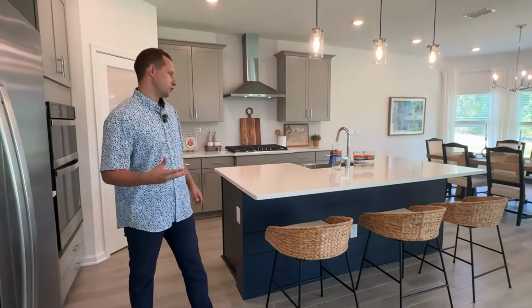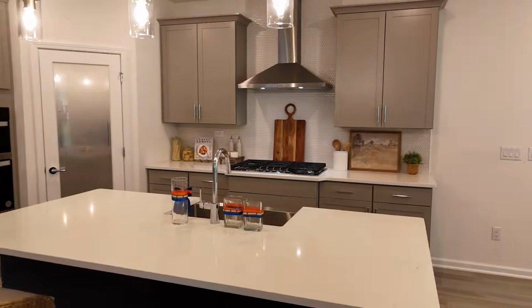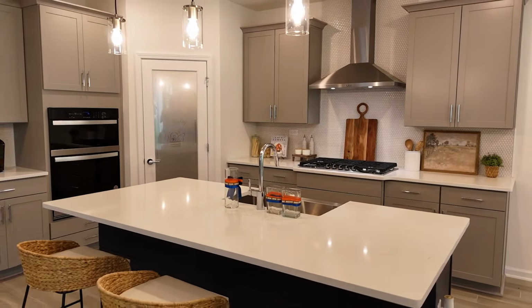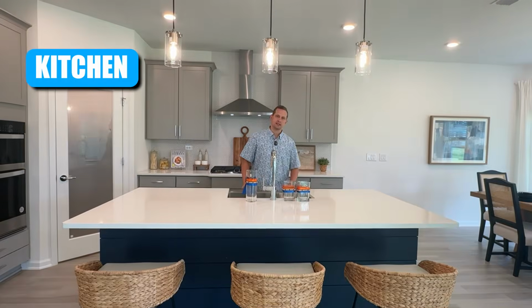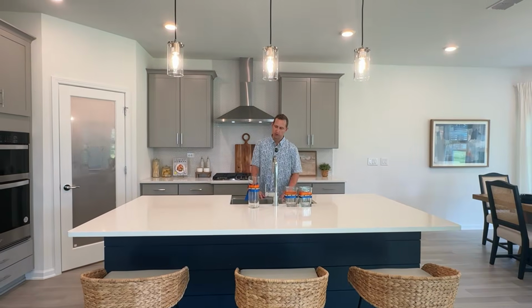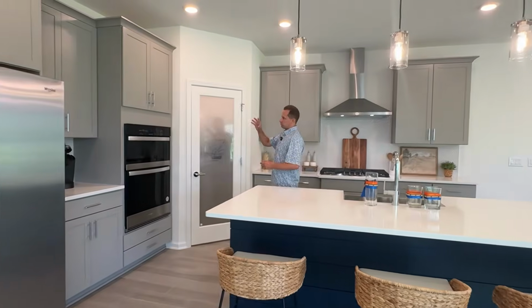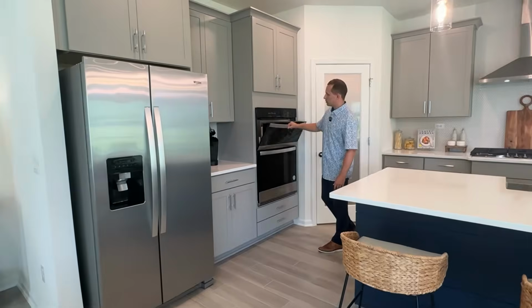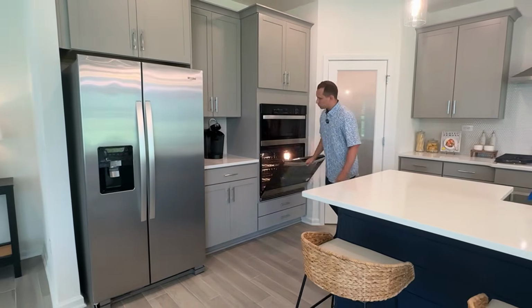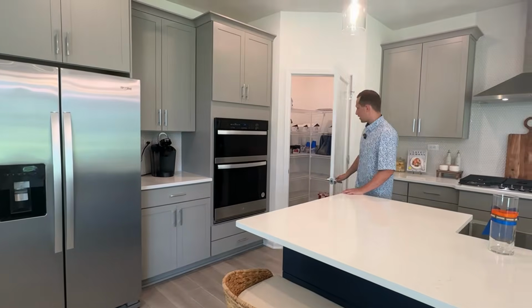Then we come to our kitchen. Sorry about that. So for the kitchen, a couple things I love they did here. You do have a nice size island with quartz countertops. You have a nice oversized metal farm sink here. And then also, you have your Whirlpool appliances with your fridge, your microwave oven combo here. Again, all Whirlpool. You do have your pantry here as well. So pretty good size there.